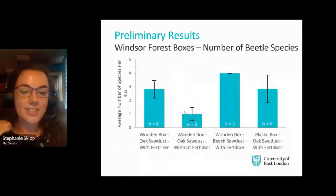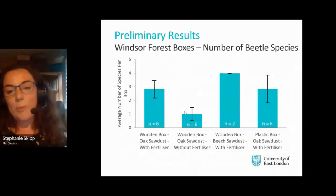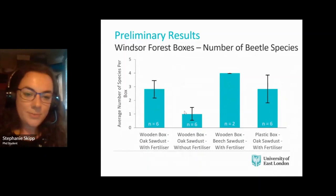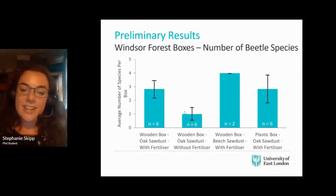Onto Windsor Forest. So these are some of the trials that we did. You can see there's quite a lot more because of the increased number of boxes we put into Windsor. But similarly, there seems to be a difference emerging in terms of the fertilizer.